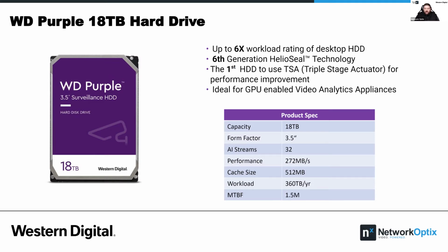On the performance side of things, you say 272 megabits per second. Megabytes per second, yeah. So that's the actual max throughput for the device itself? Yeah, that's the max one. You might compare it to an SSD under SATA, which can go up to like 550, but that's the SSD area. In the HDD area, I would say 272 is a really good number.